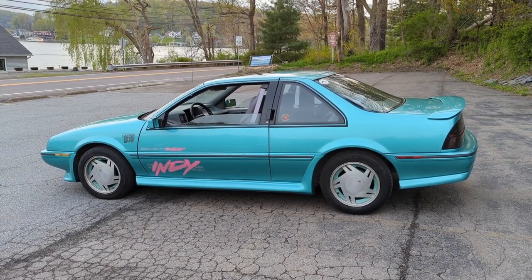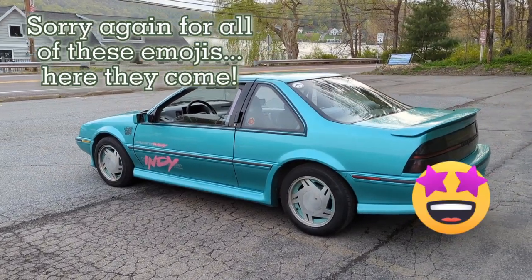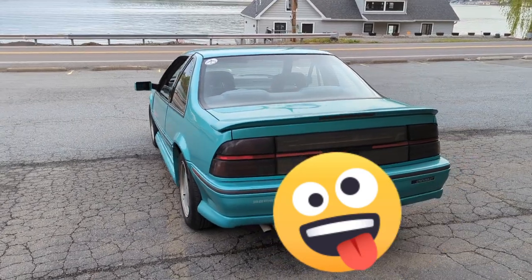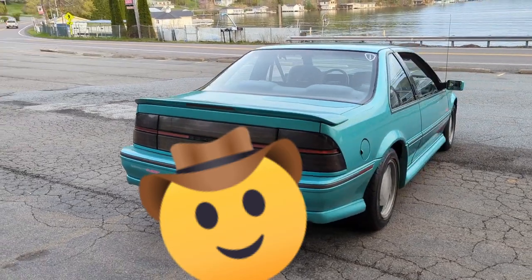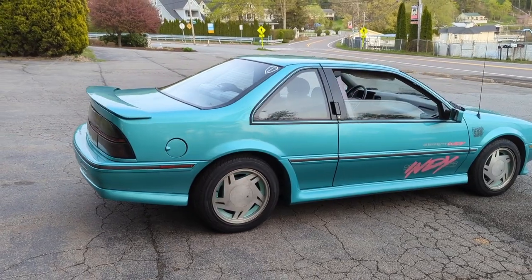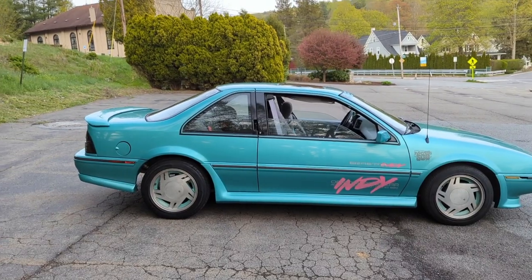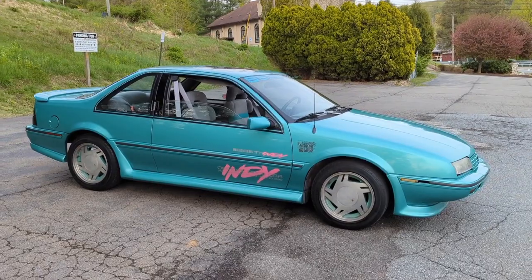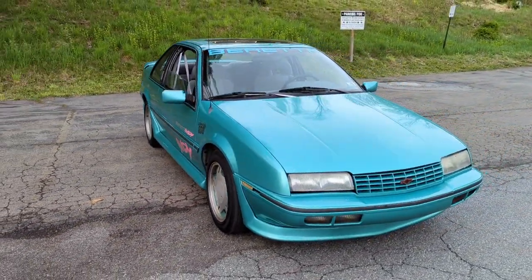So as opposed to the regular Berettas that were being produced in the year of 1990, there was only 4,500 of these made. There was 1,500 in yellow and 3,000 in this teal turquoise color. The overwhelming majority of those 4,500 vehicles produced, again, the Indy edition, were automatics. Not a lot were five-speed manuals. And this is a five-speed manual.